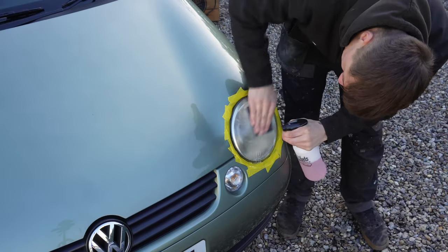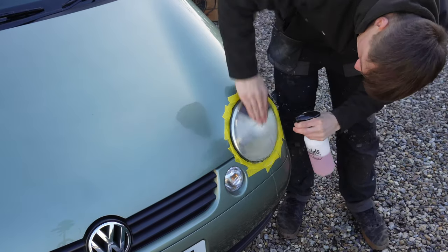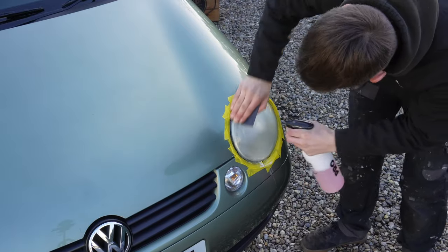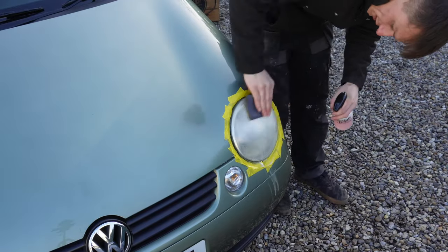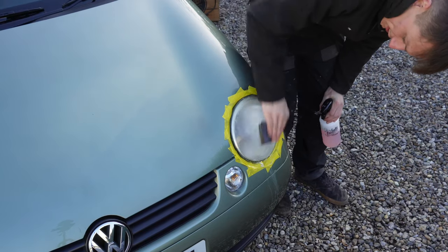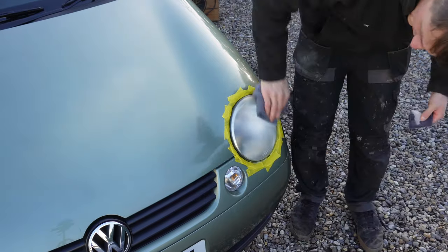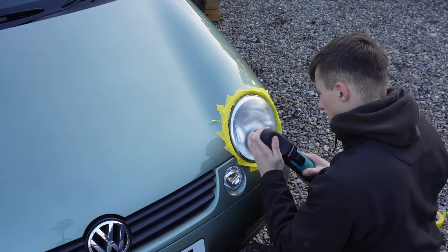We can use an Autofinesse Pro bottle with some Fairy Liquid and water to begin wet flatting the headlight, using 2000 grit to remove that UV protectant that comes from the factory, making sure we've got a uniform flat surface. Once that's done and we're happy with that, we can wipe away the excess and begin polishing.